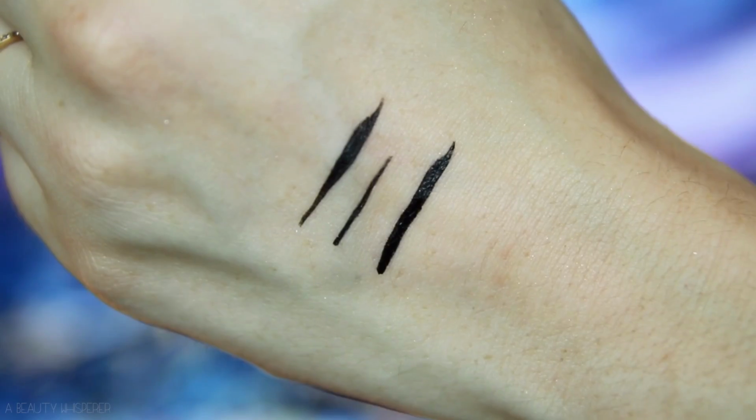Onto my honourable mentions. The first one I have is the L'Oreal Carbon Black Lineur Intense Liquid Eyeliner. This is the one with the felt tip. I'm much more of a fan of a felt tip rather than a brush. I feel it's a lot easier than a brush to get a nice clean straight line. Really black. I love the handle. I like how it's longer. If it was any shorter, it would probably be a little bit awkward for me personally.